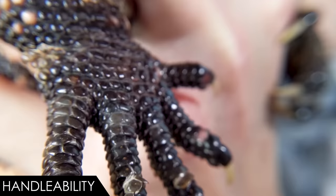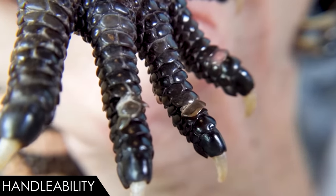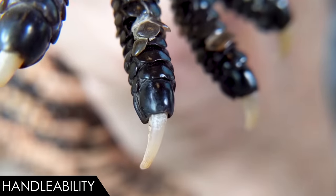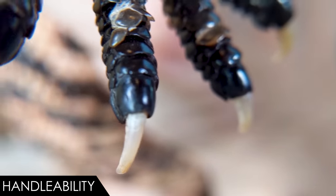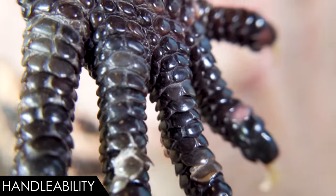I certainly have no evidence that they're capable of doing so. These claws, even though their feet are very big and their arms very strong for digging, they're honestly a lot like blue tongue's claws, which means they hurt a little bit at times, but you're not going to need to get stitches or anything.